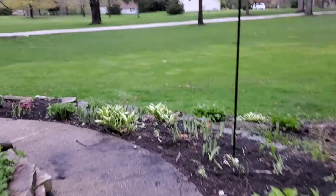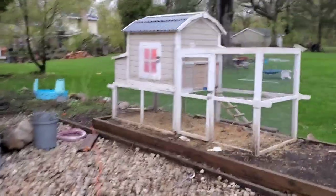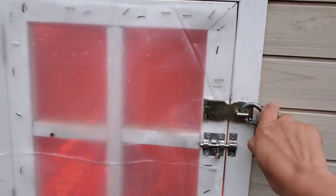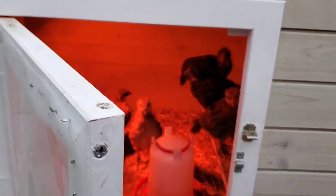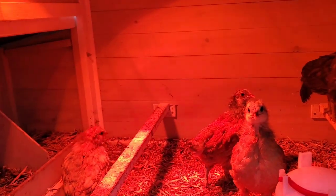We are about to introduce you to our chickens. In the backyard, they have this little tiny coop of their own that they live and huddle in. If you're wondering what's red, it's a heat lamp. Yeah, hi chickens.